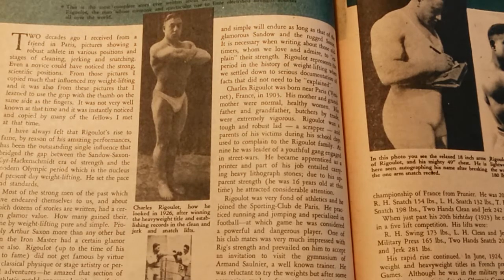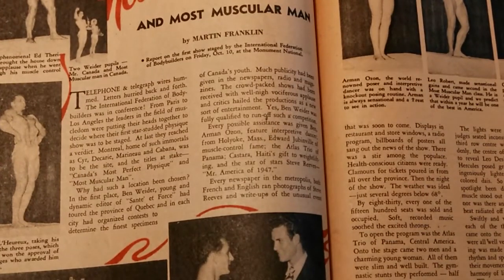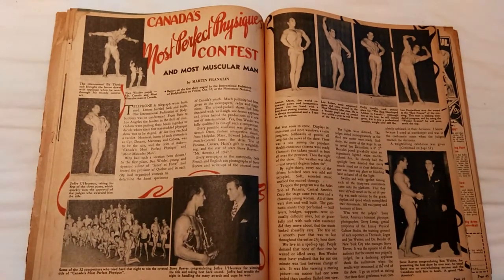I don't know the full story because this particular magazine is incomplete, and so I don't get to read all of it, but it is a very fascinating read into the character of Charles Rigoulot and how he was the kind of athlete that was a transition between strongmanism and Olympic weightlifting, which then went on to become bodybuilding later, or which bodybuilding evolved from.